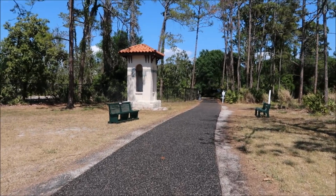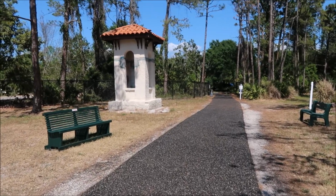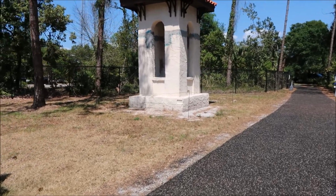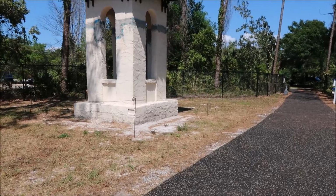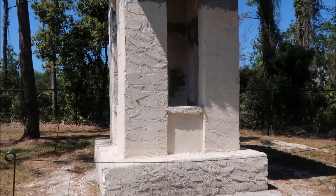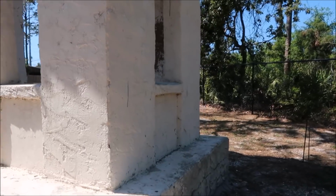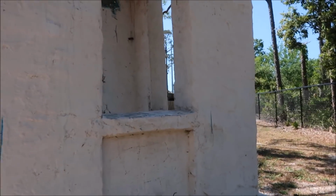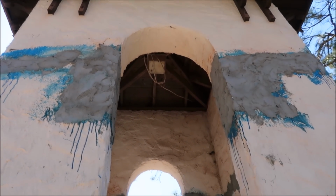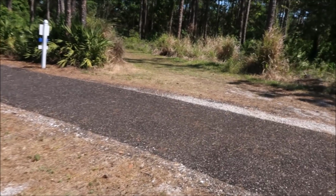What's this right here, I wonder? What do you think it is? Maybe there's a bell in there? Could be a well or something. A well? Maybe. Doesn't even say what it is. Well, I don't see that there's no bell. Unless it is a well. I don't know what that is. It's a mystery.